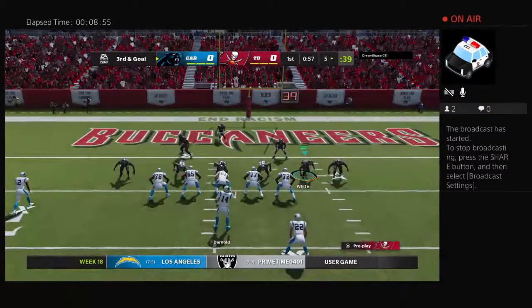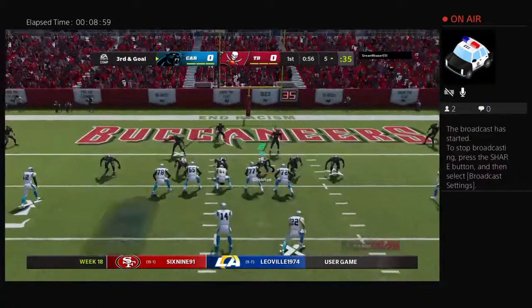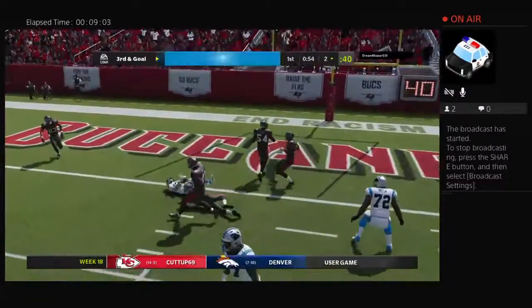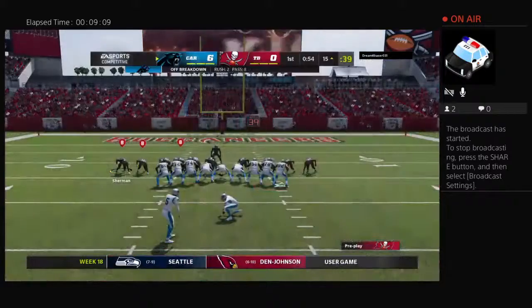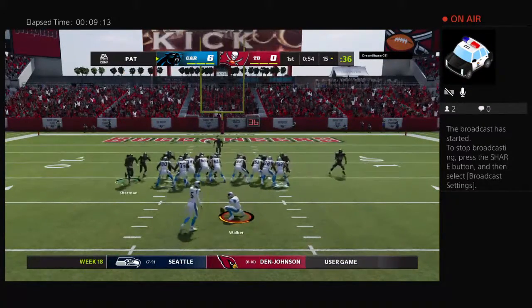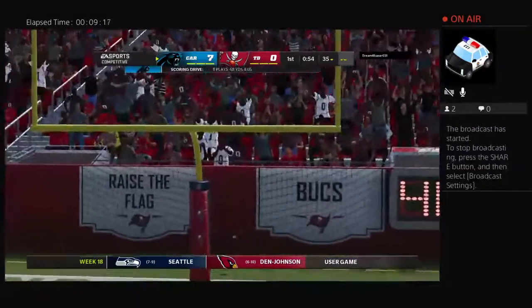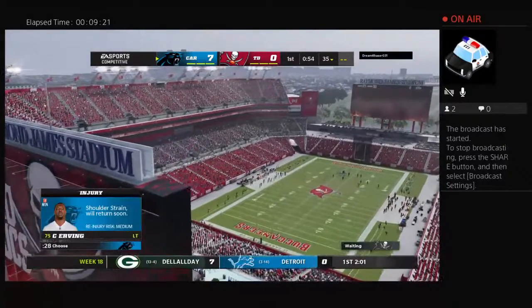This has been a long drive. You got to figure a field goal would be a letdown. Can they convert now on 3rd and goal? Christian McCaffrey. And the Panthers are on the board first here on the road in Tampa. Gonzalez able to tack on the PAT. And it's now a 7-0 game.